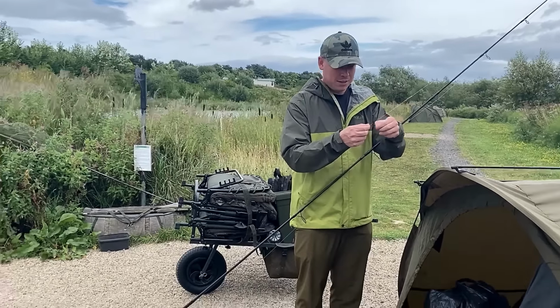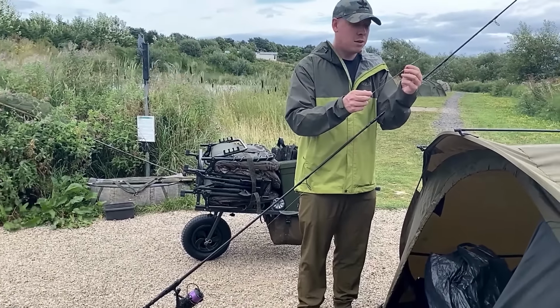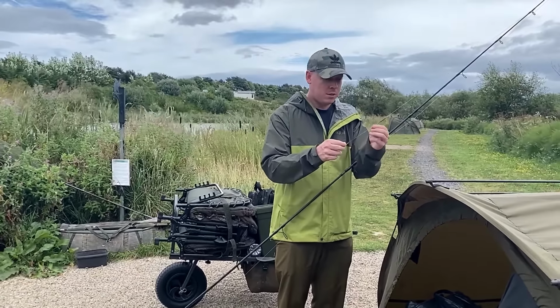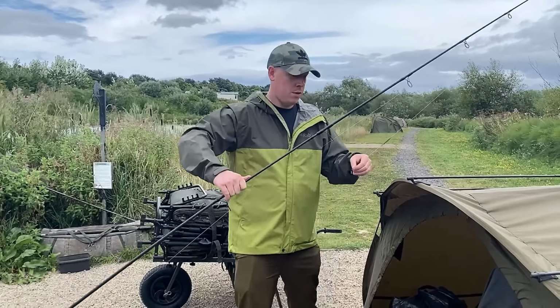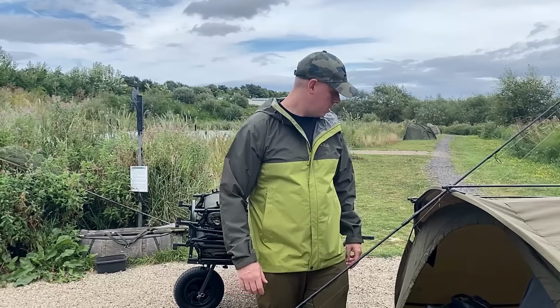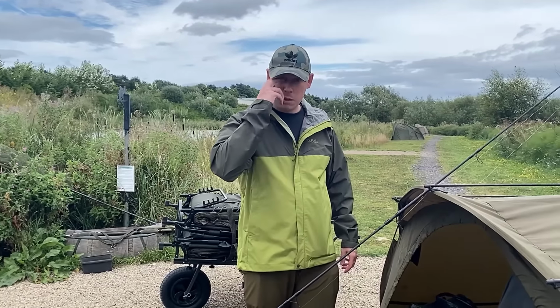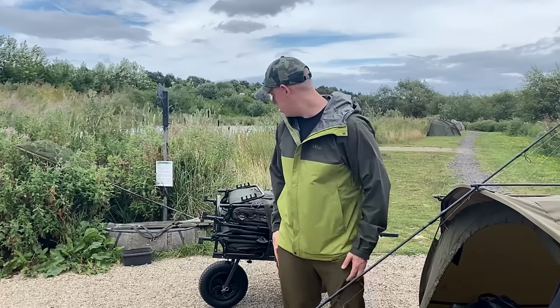Hard day's work, arrived, ready to go. He's had one down there. Yeah, he had it on the Mega Method Feeder. Was it? Yeah. About an hour and a half ago. Not bad, is it?